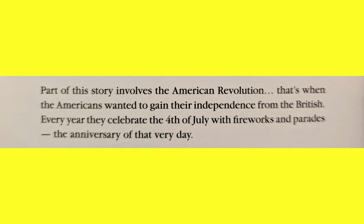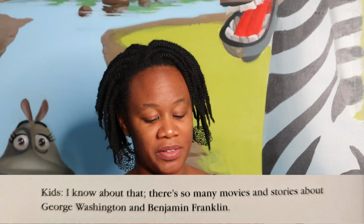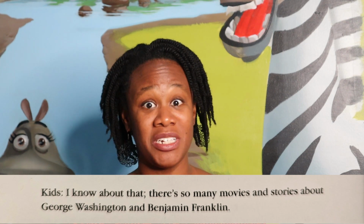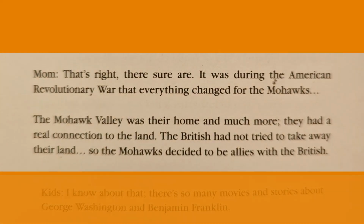Part of this story involves the American Revolution. That's when the Americans wanted to gain their independence from the British. Every year, they celebrate the 4th of July with fireworks and parades, the anniversary of that very day. Kids: I know about that. There's so many movies and stories about George Washington and Benjamin Franklin. Mom: That's right, there sure are.